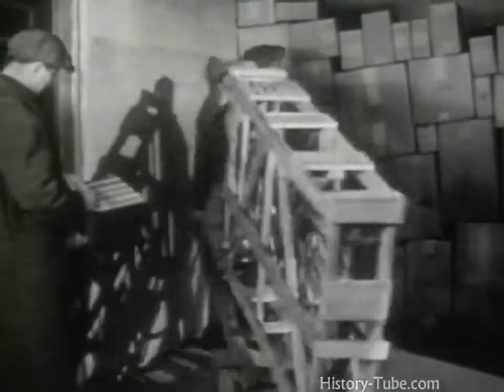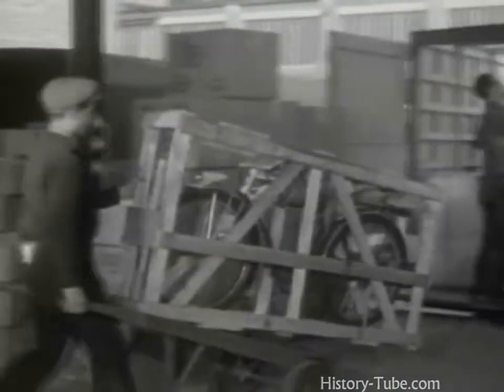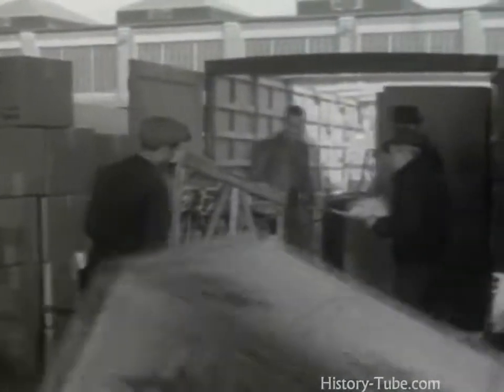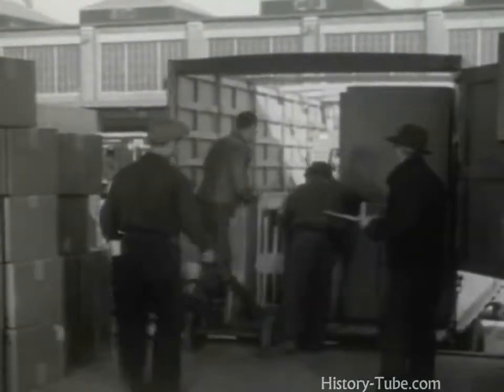That's the bicycle bought by Auntie in Boston for her nephew in New York. It's to be delivered to the lucky lad by the railroad through its pickup and delivery system. This is another modern phase of railroading.